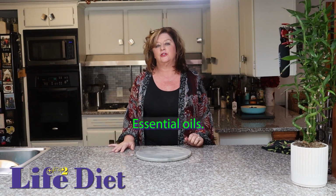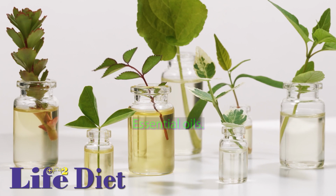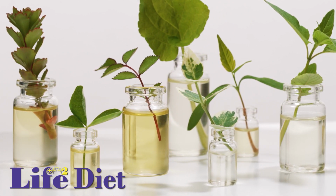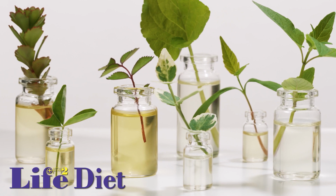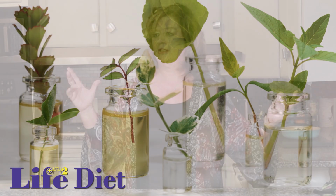Number four, essential oils. Read the labels. Be careful about going outside after you use essential oils. I just had a chemical burn that was induced by the sun, and I had used oils the day before. And even though I had taken a shower, even though it was like some 30 hours later, I got a very serious chemical burn. So be very careful with that.